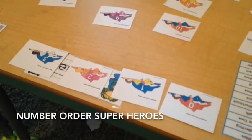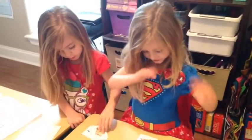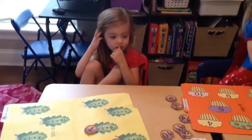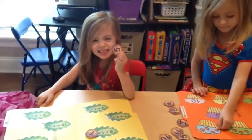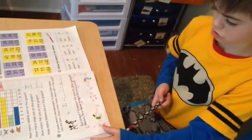I'm putting the superheroes in order. Look all around till you find it. It's on there somewhere. Find number 2. It's four, Mommy. Yes. Mommy, can you put it on? No, that's not 2. That's 5. Mommy, can you please bring me the next one because I did such good work.